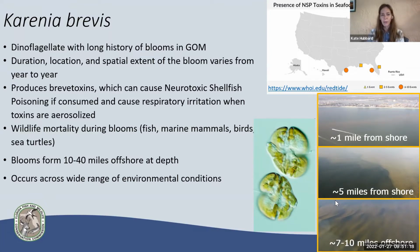If you look at the map on the top, that's showing the distribution of NSP toxins in seafood over the past 10 years. And again, you can see that's largely restricted to the Gulf of Mexico. There have been a handful of times where we have seen blooms transported around the south part of Florida to the East Coast. There is extensive wildlife mortality during blooms. This is fairly common. It can include fish, marine mammals, birds, sea turtles. These blooms start 10 to 40 miles offshore at depth. I'll go over that a little bit in more detail.